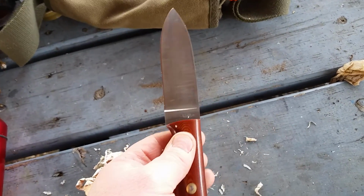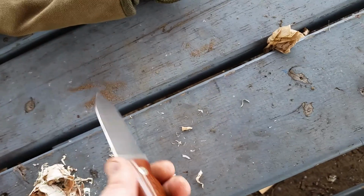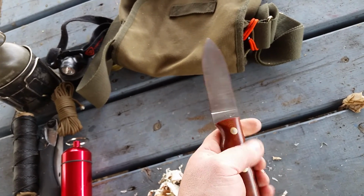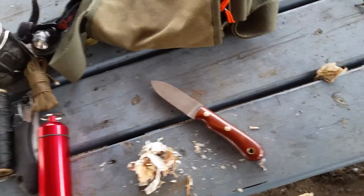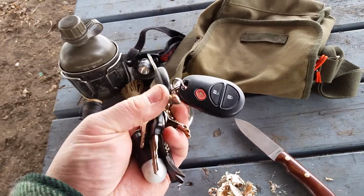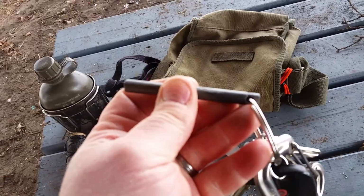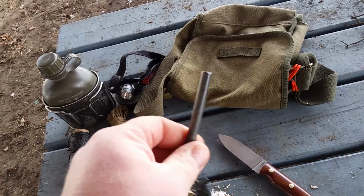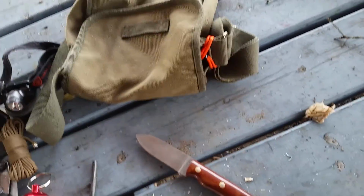This is a Blind Horse Knives. Don't even remember the model number of this, but super nice, very comfortable knife in the hand. Doesn't matter which way you hold it, it's really good. It's O1 carbon tool steel. And on my keys, I have just basically a Coughlin's ferro rod that's on the key ring, and we're going to use that as part of my EDC and my knife to strike the fire up.